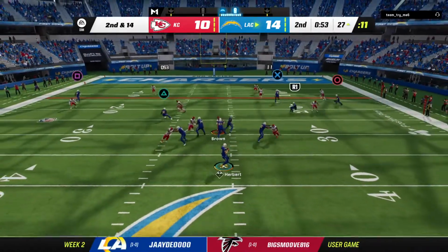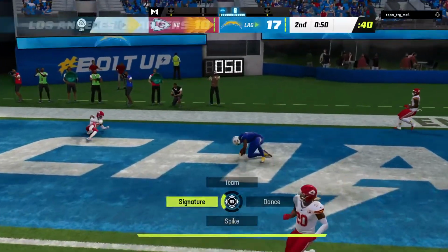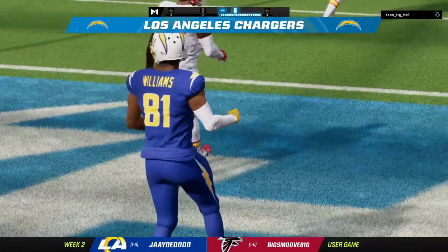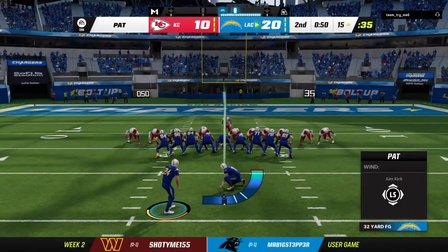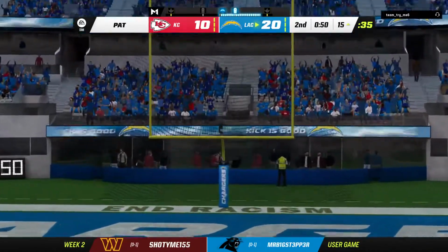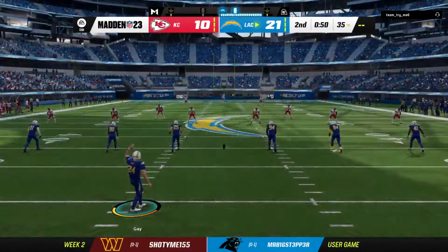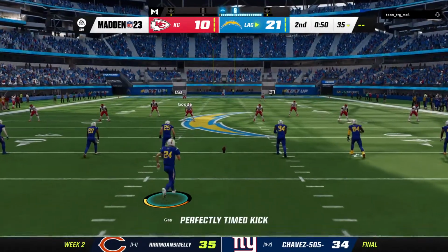To try again after the sack. Herbert letting one go deep for the end zone. He finds his receiver, Williams, for a Charger touchdown. Mike Williams, 27 yards. And the Chargers will extend their lead in the final minute of the half. Extra point by Gain is up and good. And that makes it a 21-10 game.